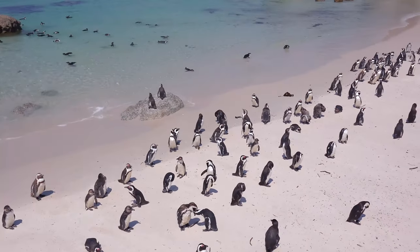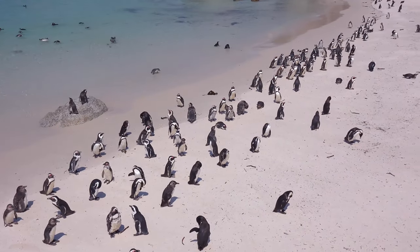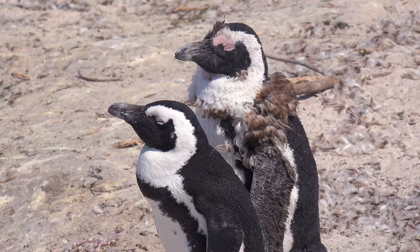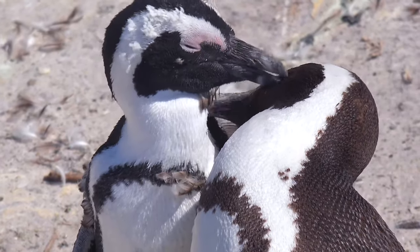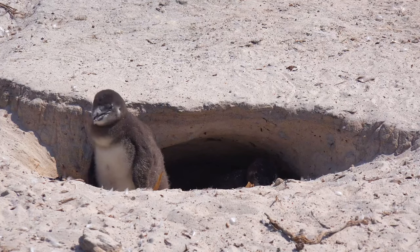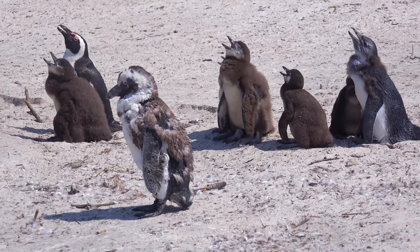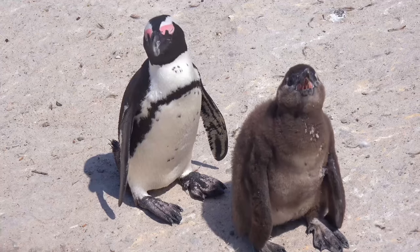Like all penguins, the African penguin is flightless and comes ashore to mate and raise its young for only a couple of months each year. African penguins form strong pair bonds and are monogamous for life. Females dig a burrow in the sand where they lay two eggs. Both parents take turns incubating the eggs for up to 40 days. Once the chicks hatch, they grow quickly and have a hairy brown coat.